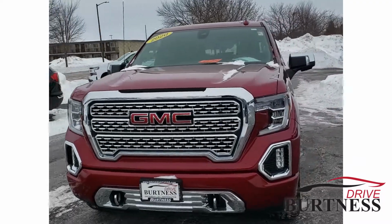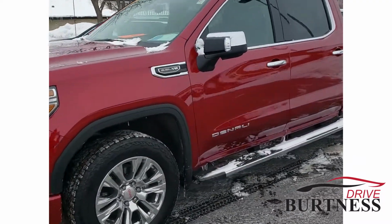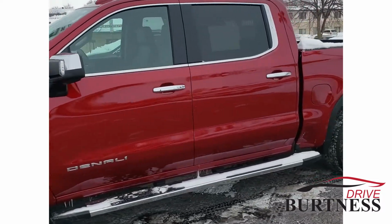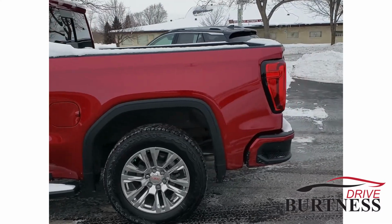Today, I just wanted to put together a quick video of this 2020 GMC Sierra Denali. It's got just under 6,000 miles on it. It's a one-owner vehicle. It's in really great condition here. It's got some really cool features on here.